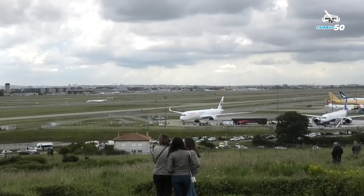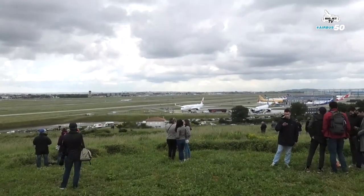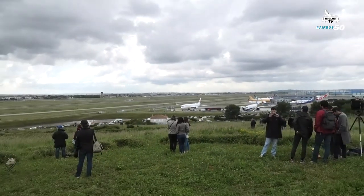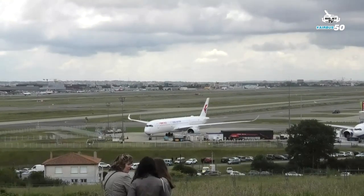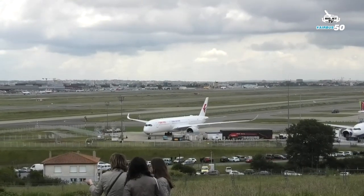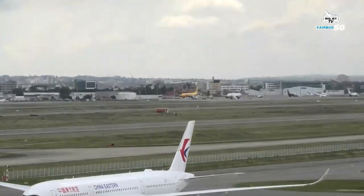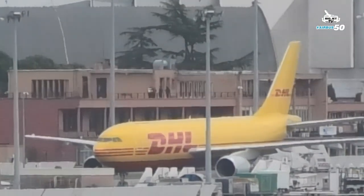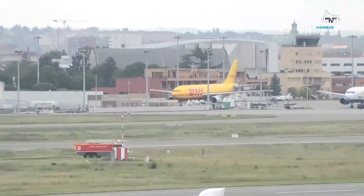Wow, this is a big turnout. This is a mega turnout. I mean, this is a lot of people here. Alan Jiggins saying that they've all come to see the old banger. They've only come to see her, look. This is the old banger.